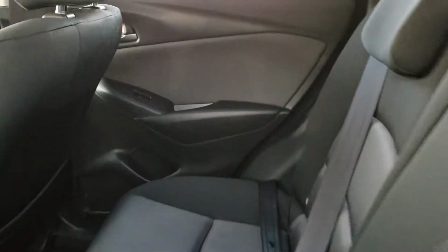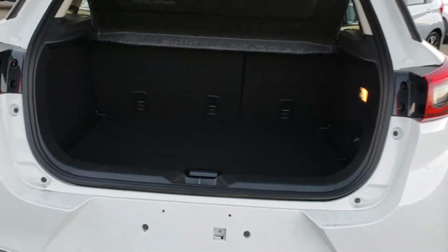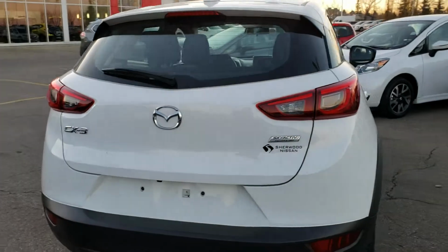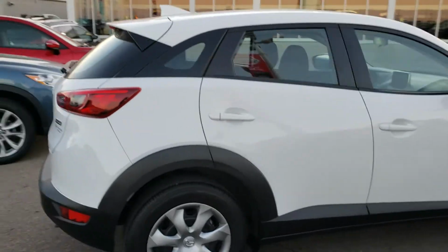There's quite a lot of room over here. And of course, we show you the space in the cargo, right? Seats can be folded, which gives you extra space for cargo. And to finish the tour, we're just going to show you the rest of the vehicle.